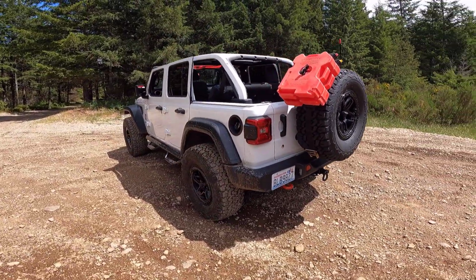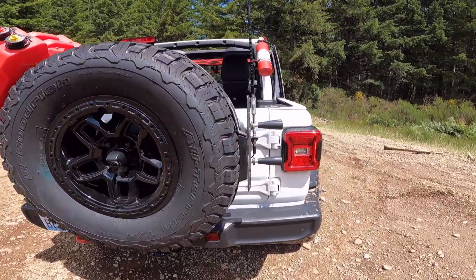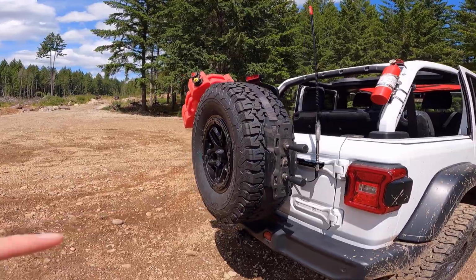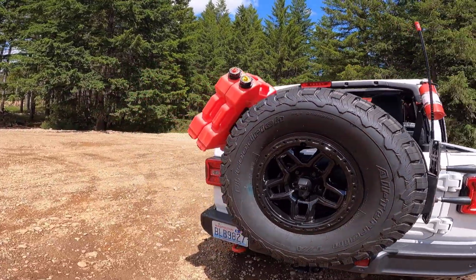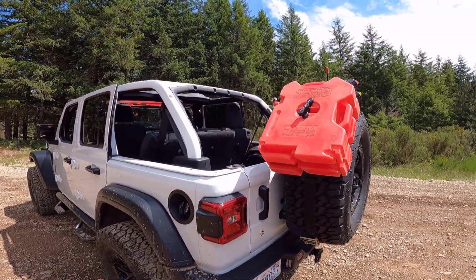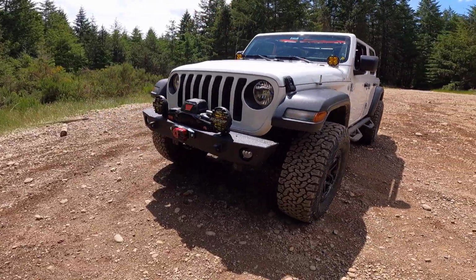So that's pretty much it for the upgrades. Went ahead and I put the CB mount antenna back here again. Didn't carry the traction boards, didn't think I need it now that I got the winch. But got my extra spare fuel cans up there. And those are the new updates.